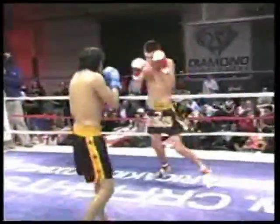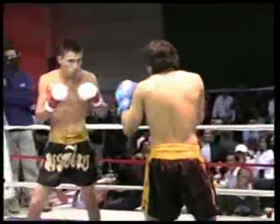Like I said, he looks very determined. He looks like a strong, solid fighter. He's got a good base. Looks like he's tough. He's going to be able to take a punch and keep coming forward, and he has so far.